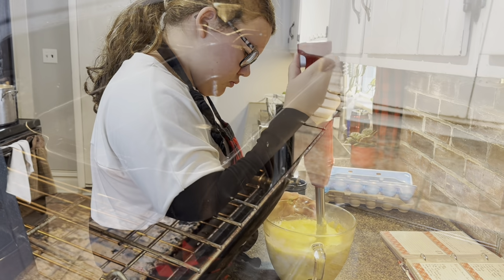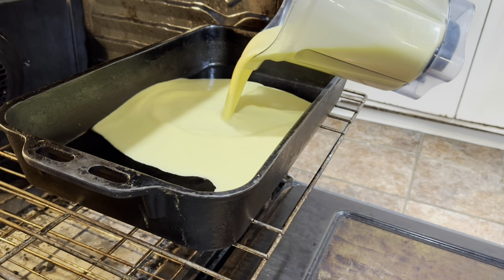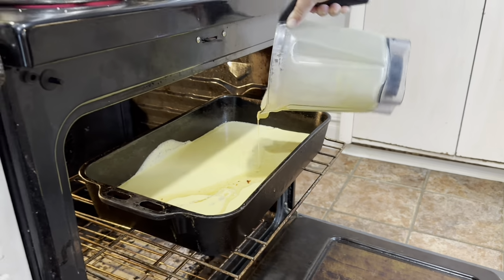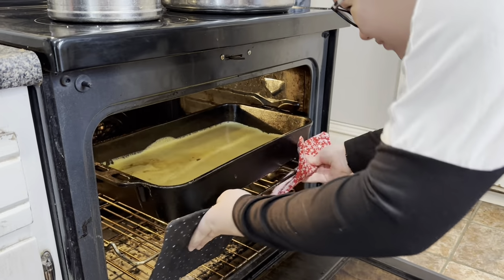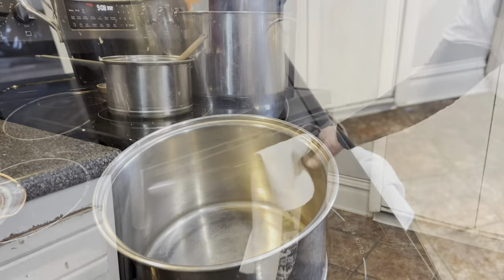And we are, of course, making a double recipe today. And I have melted a couple tablespoons of butter in my cast iron pan and preheated the cast iron. And then our milk and egg and flour mixture gets poured into the preheated cast iron pan. And we will bake it for about 20 minutes.